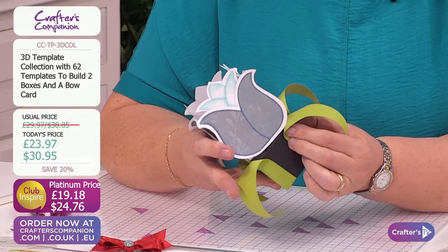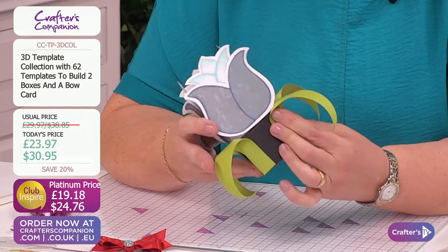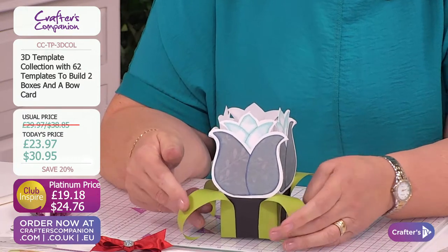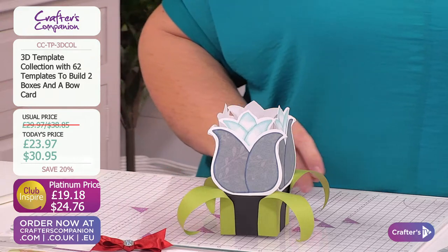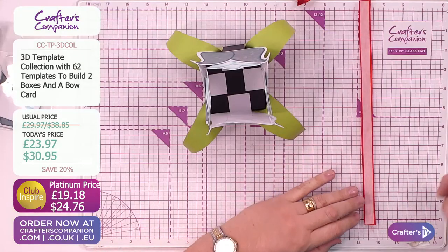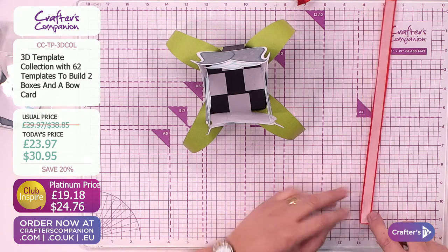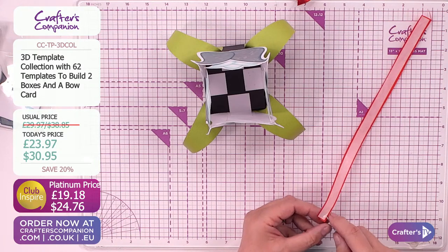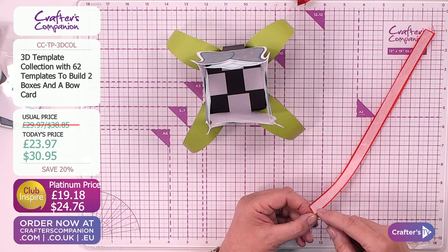Okay, and you've got those tulip leaves. I think they look really stylish because the tulips do have that kind of leaf on it. So that is literally taking you to the end of the construction. All I've added to that then is I've got a little piece of red ribbon, and what I'm going to do with that one is pop it all the way around the box just to add a bit of extra detail. So I just need to get that one off.